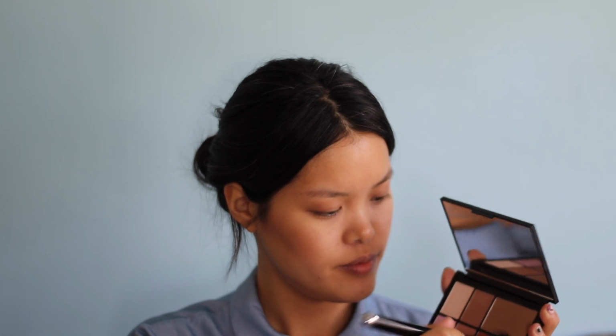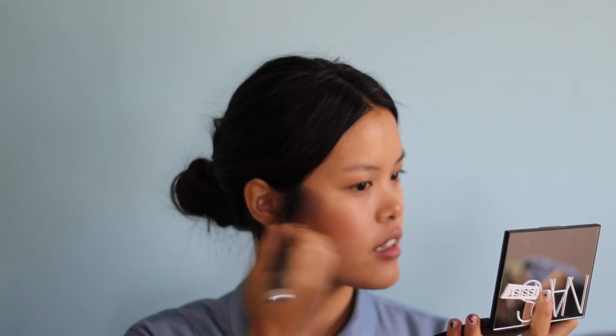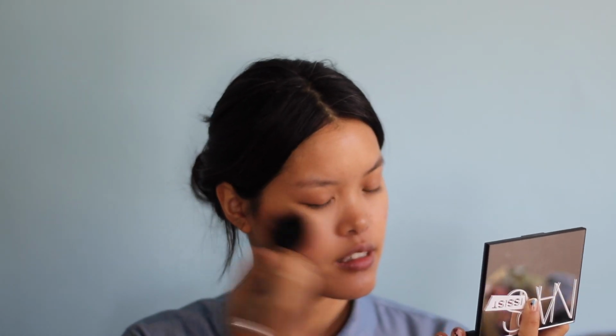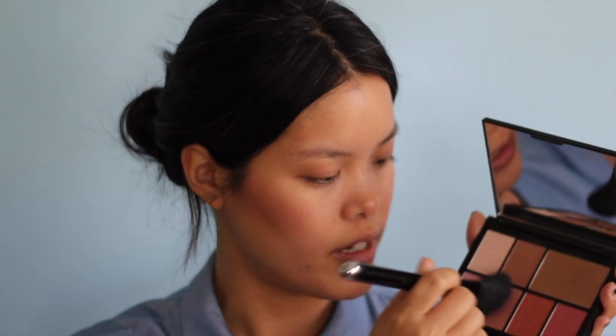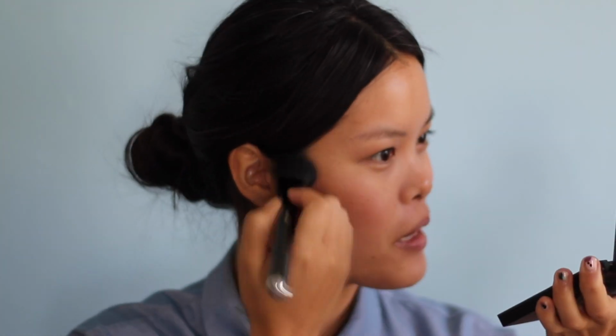This is the Marc Jacobs blush brush. So I'm going to add this. And then I'm going to put a little bit of this one right on top. I don't know the names for these guys. Sorry. Alright, let's move on to brows.